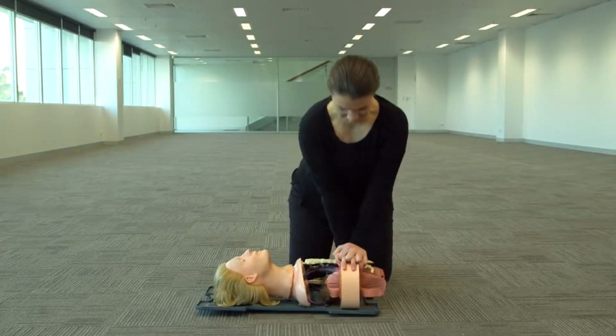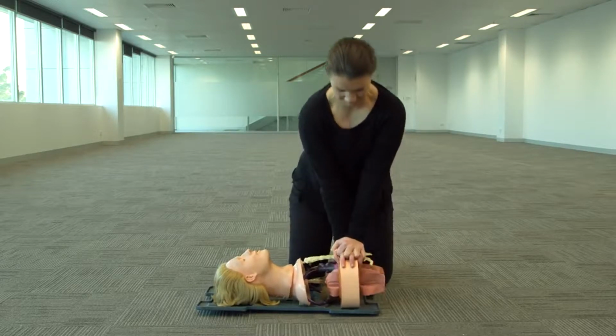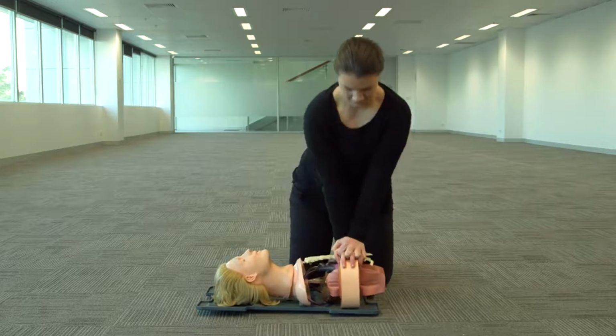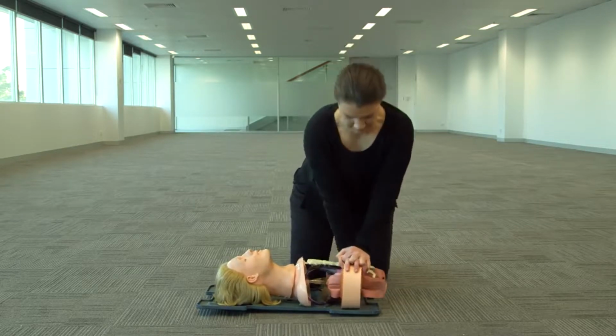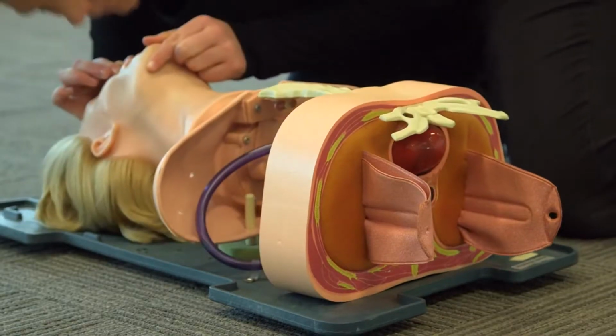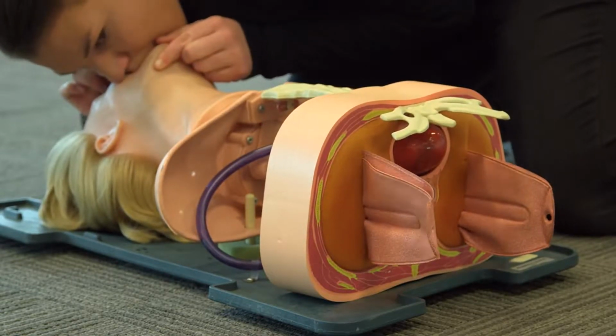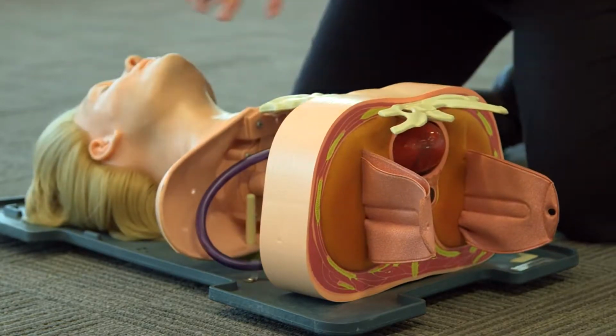Step 4, deliver rescue breaths. With the person's head tilted back slightly and the chin lifted, pinch the nose shut and place your mouth over the person's mouth to make a complete seal. Blow in the person's mouth to make the chest rise. Deliver 2 rescue breaths, then continue compressions.